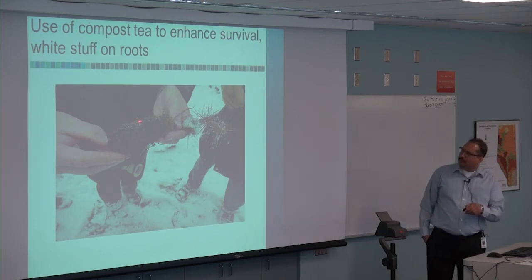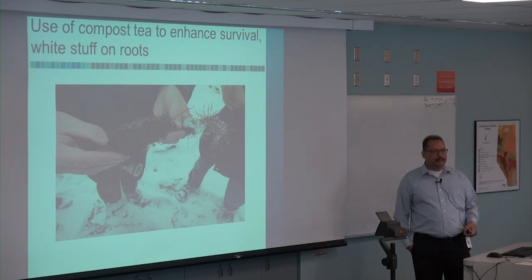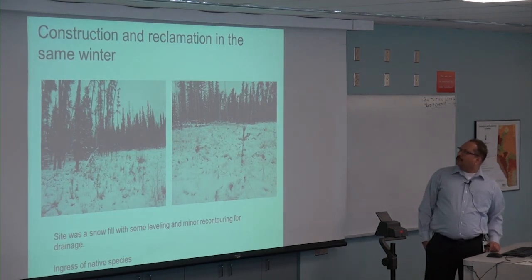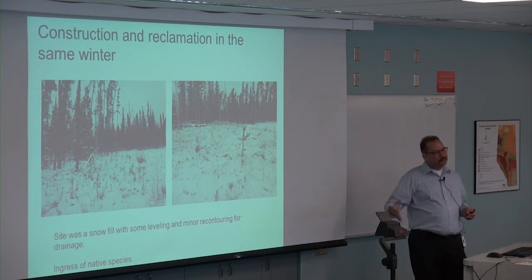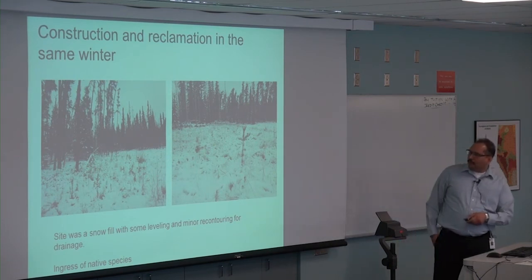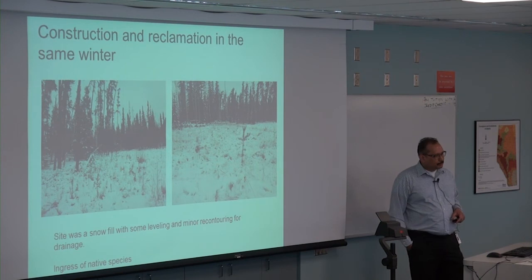So this is some of the stuff we have tried, he has tried, and some of the white stuff you see on the roots, maybe they are mycorrhizae, we don't know yet, but we'll find out in subsequent years. So construction and reclamation go pretty well in the same year, compared to over-reclamation, where the salts and so on are stockpiled. In this one, we try to have everything done within the year. So by doing that, we hope we'll have much better success.